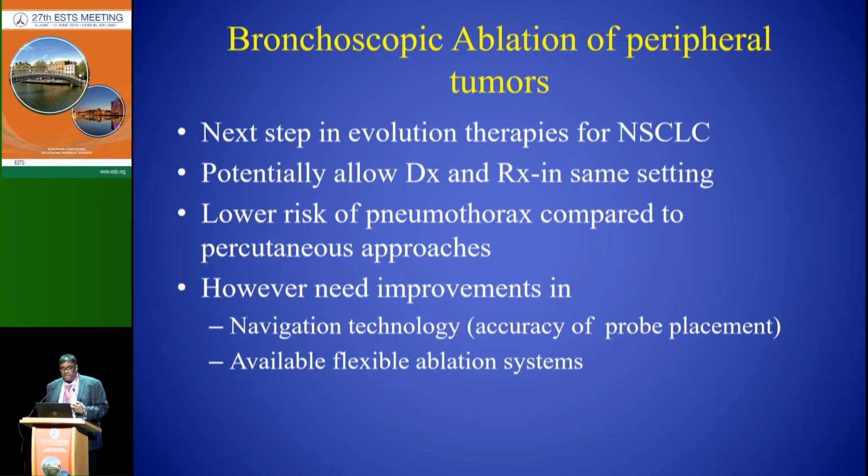So taking that data in hand and now going on to bronchoscopic ablation, because this is really the next frontier. And this is the next step in evolution of therapies for lung cancer. Potentially, it's going to allow the surgeon or the pulmonologist to make a diagnosis and treatment in the same setting. There's probably going to be a low risk of pneumothorax compared to percutaneous approaches, just like with biopsy. But we need to have improvements in navigation technology, and we also have to have available flexible ablation systems that are all approved and safe to use.